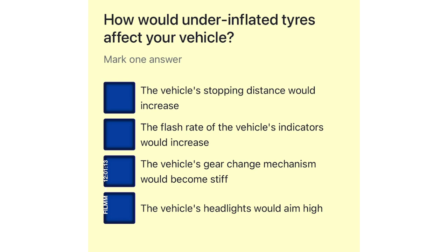How would underinflated tires affect your vehicle? The vehicle's stopping distance would increase. The flash rate of the vehicle's indicators would increase. The vehicle's gear change mechanism would become stiff. The vehicle's headlights would aim high.